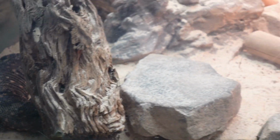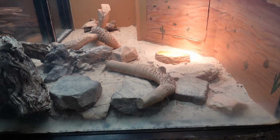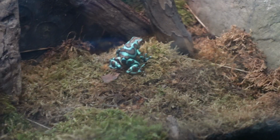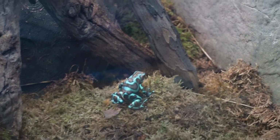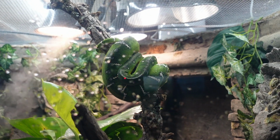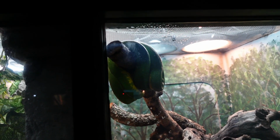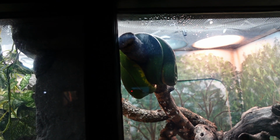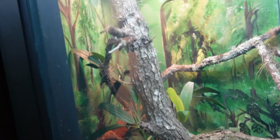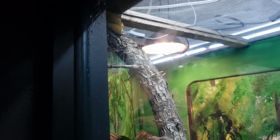I'm just showing you parts of the enclosures. They've got a pretty good bit of space in there. Some nice dart frogs in there, more dart frogs. An emerald tree boa as well. I like the markings on that one too. Here's that green tree python. And in here we have a jumping viper, which sounds fun. And up in the corner, there's a little eyelash viper as well.